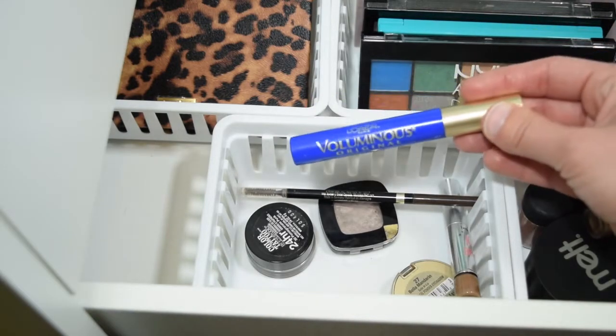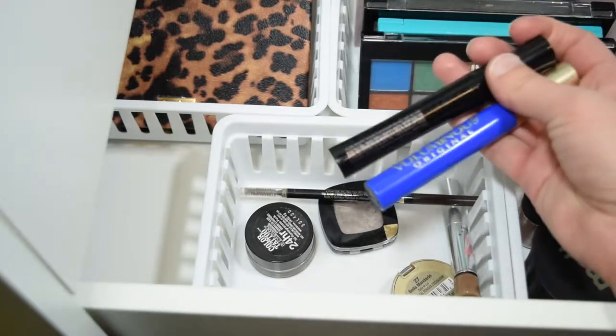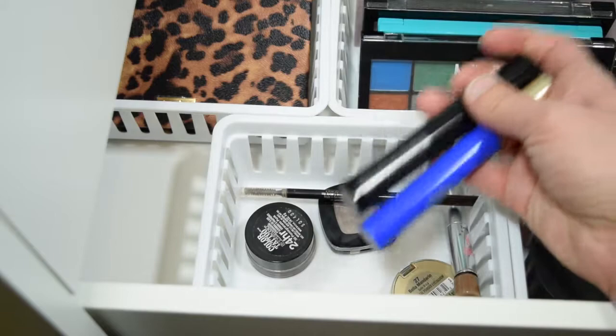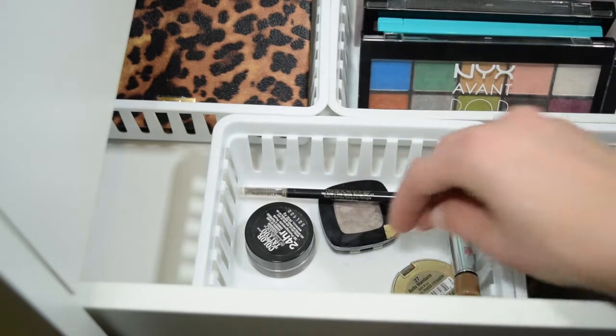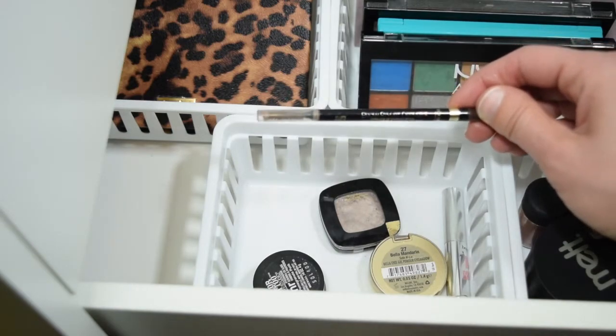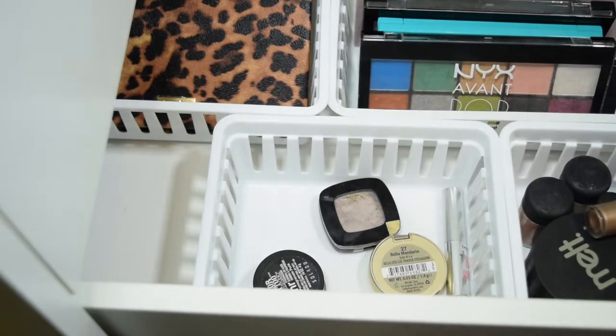Then this is L'Oreal Voluminous Original. Actually, these 2 probably won't make it into 2018, but they might make a guest appearance in January or February, but definitely not after that. And then I have this eyebrow pencil. This is so old. This is L'Oreal Brow Style in Brunette. It's just, it's got to go, okay?